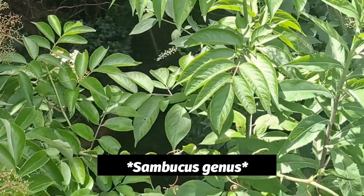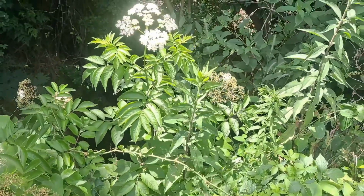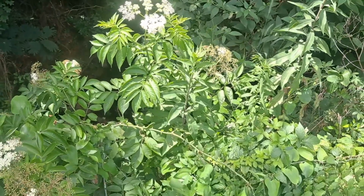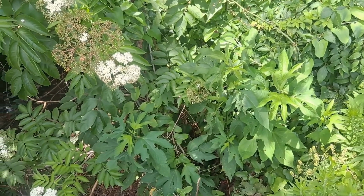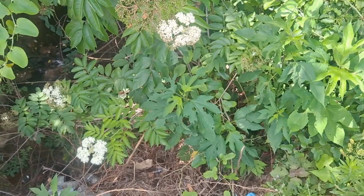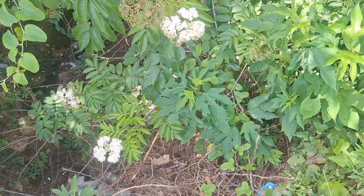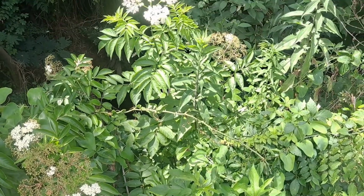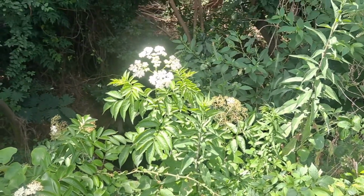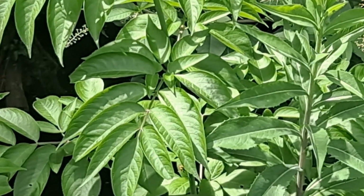And also the Sambucus species can be found in Asia, Eastern Australia, South America, Africa, generally North Africa, Korea, Siberia, among the Canary Islands, Costa Rica, Panama, and Japan. And it may even be found in the distances between these locations.